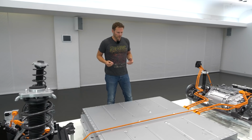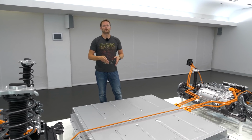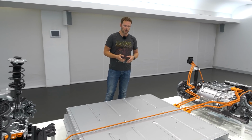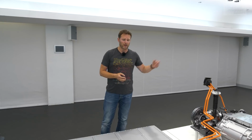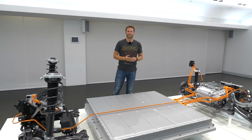And the cell-based density is even higher, namely significantly more than 200 watt hours per kilogram of energy density, and that is a really great value. It wasn't even thinkable just a few years ago. To sum up, the battery is modular, the cells are assembled in Europe, and it has a very high energy density, and that is why the battery is definitely innovative in my judgment.